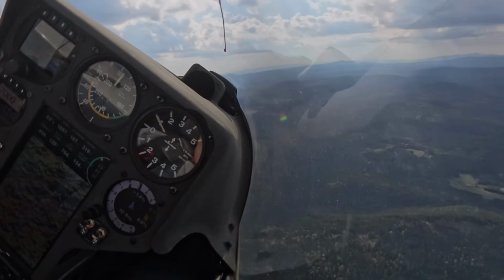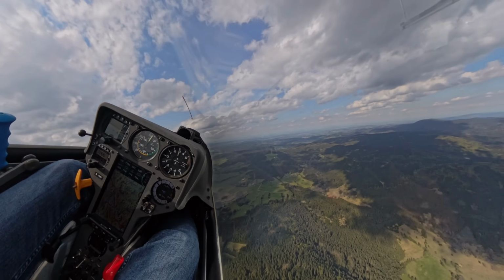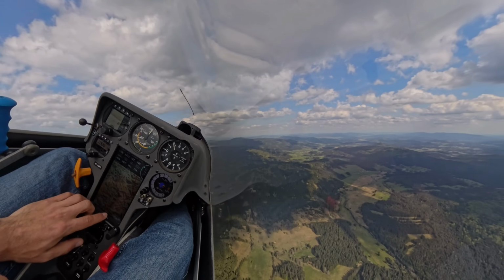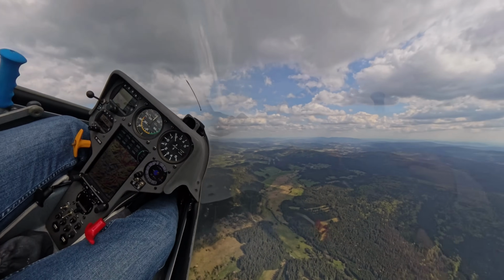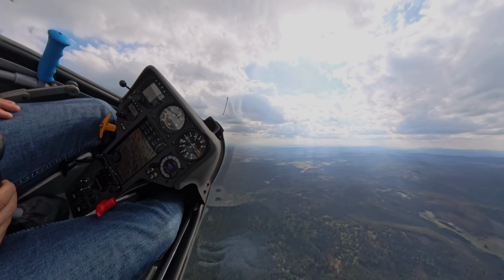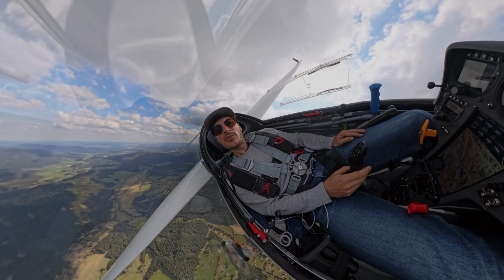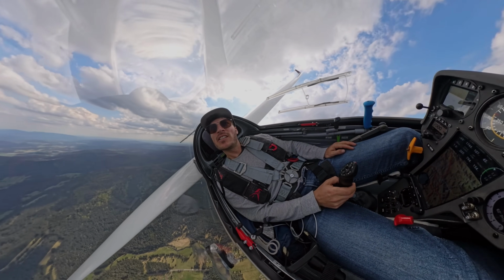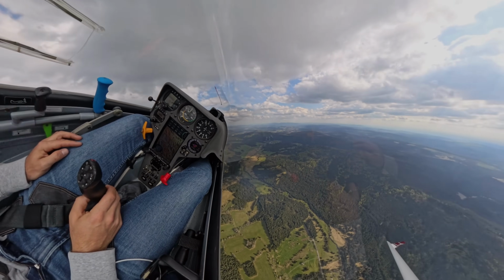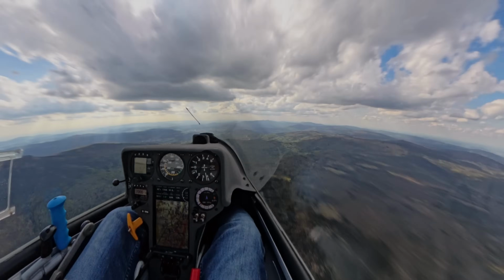Somehow I think more to the right hand side. But we left the thermal with 2.3 meters per second. In hindsight, it probably would have been smarter to stay a bit longer in the previous thermal. That way, I'd have had a better connection to the next one, and less risk of an outlanding.